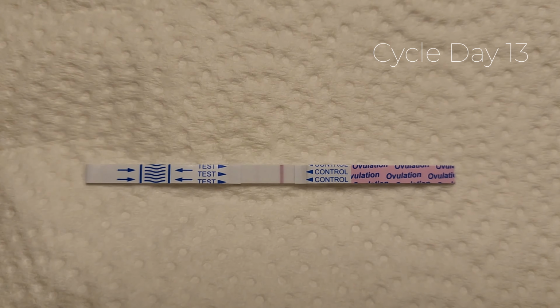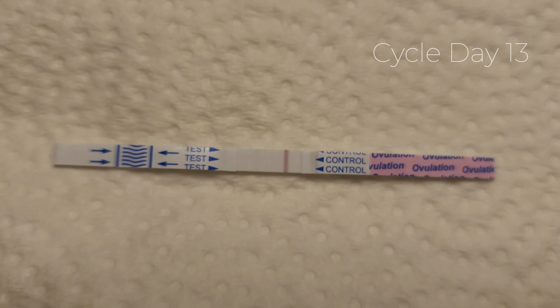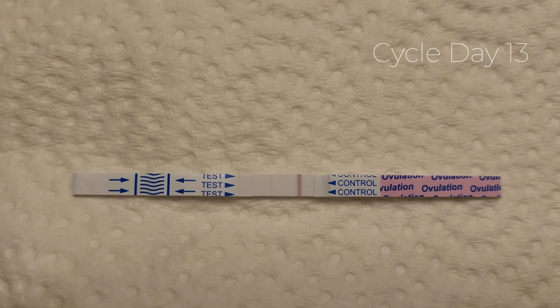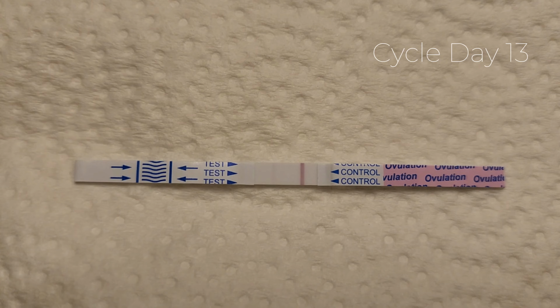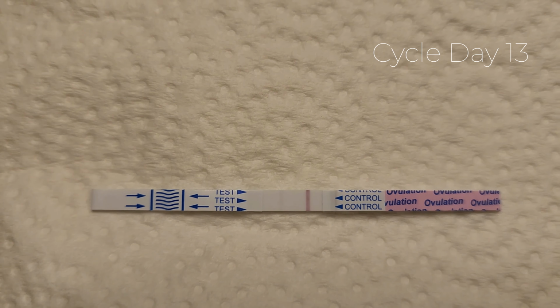Okay, so we have two lines, but it's negative because the left line is lighter than the control line. In order for it to be positive, both lines have to be exactly the same, or the test line has to be darker than the control line.